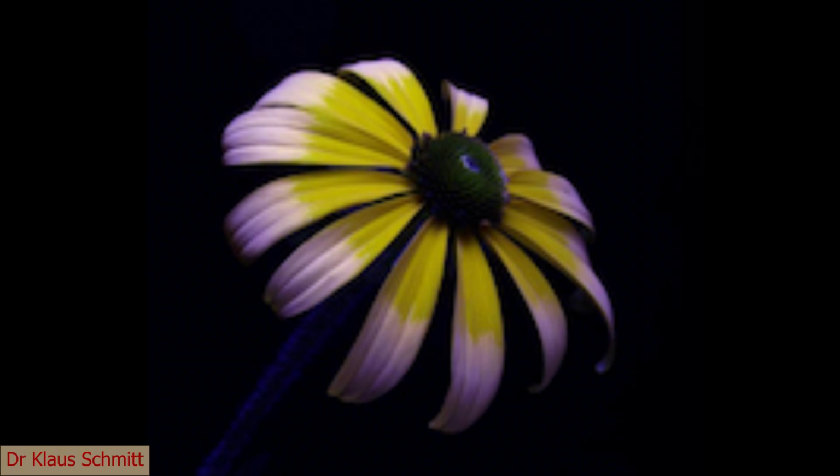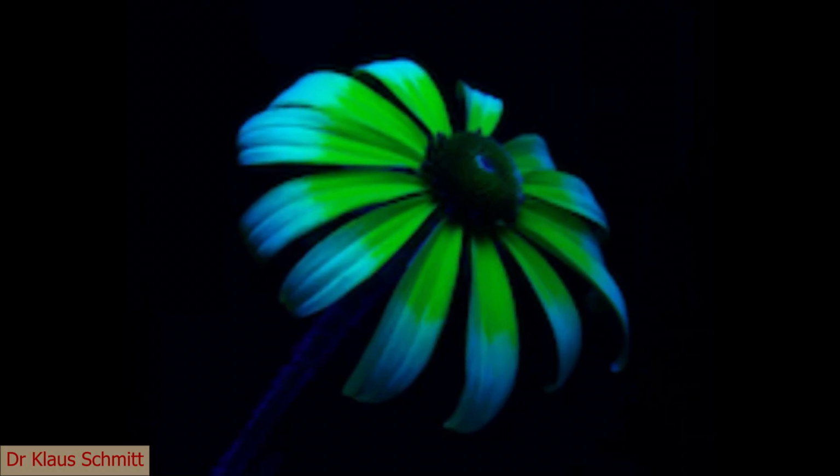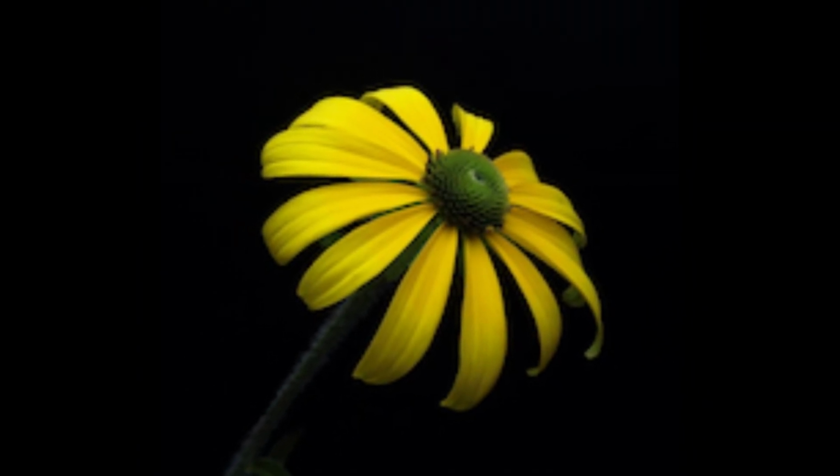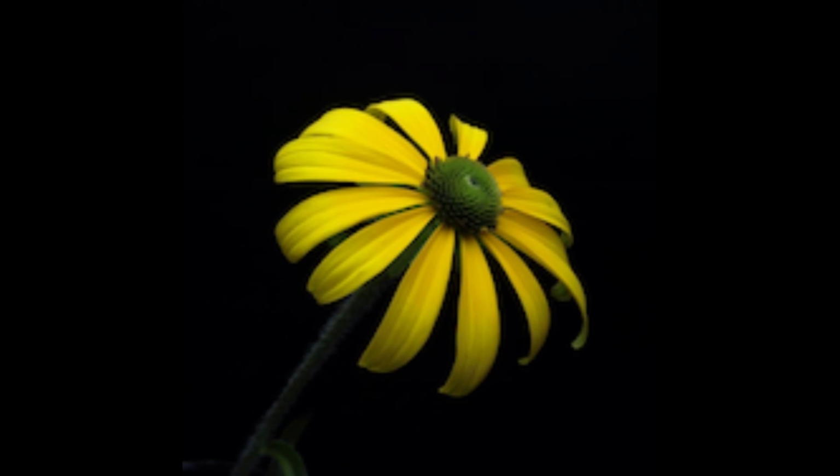And while we're at it, let's look at what a bee might see. It's pretty different from the original image. The number of colors that a human can see is minimal, but what exactly causes this object to produce this color, and why have we evolved to see it this way?